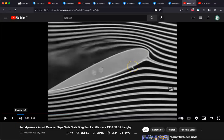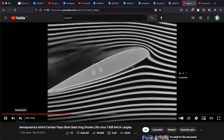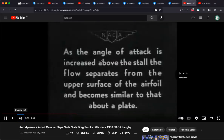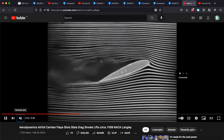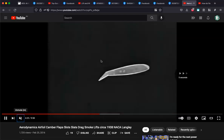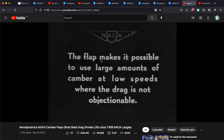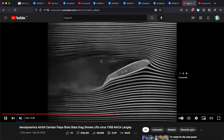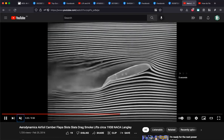Okay, so now we can go back to this video from 1938, and we can see that we've got the turbulence here. So this wing, if it was attached to a real plane, would probably be starting to stall. And what we can do to prevent that is put a flap, and the flap is like a slot and a slat, except it just goes on the back. And it means we're able to have a larger angle of attack, generate more lift without creating stalling, especially at lower speeds.